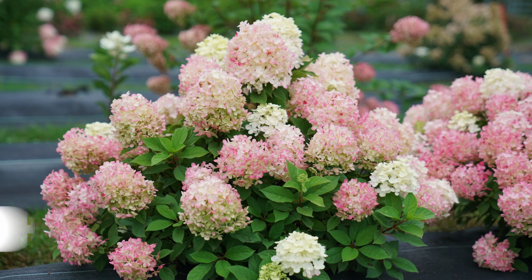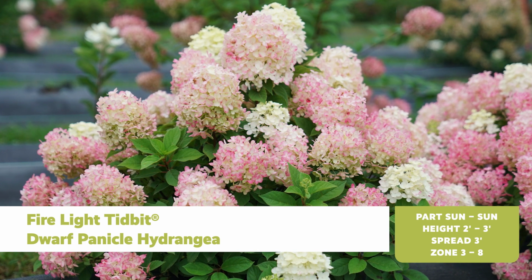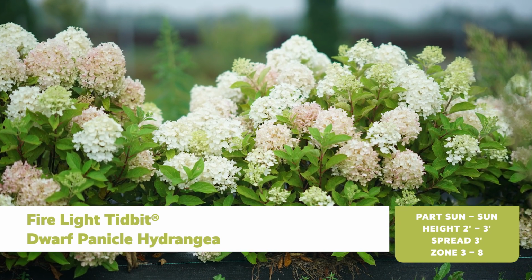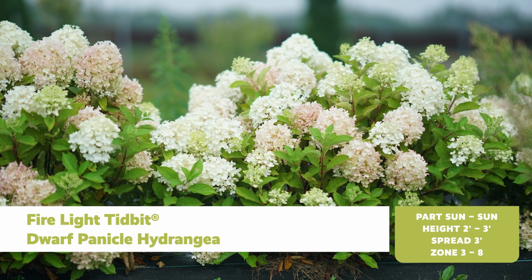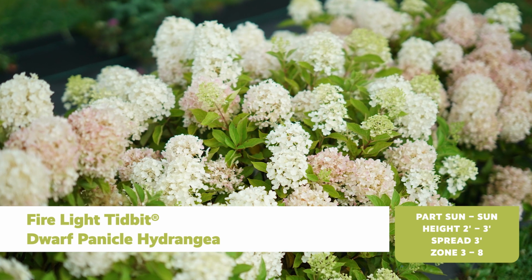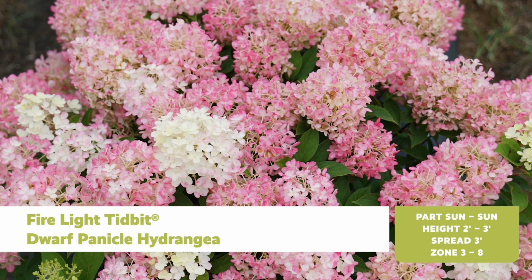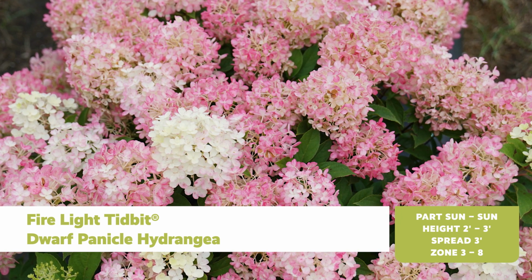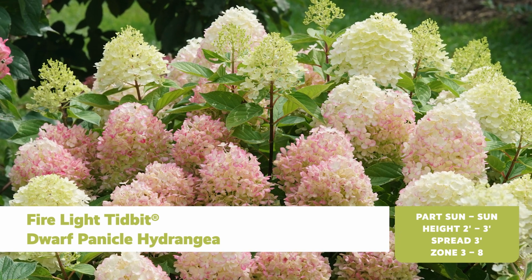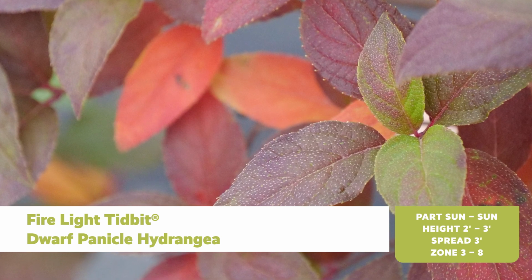A dwarf plant with truly amazing blooms, Firelight Tidbit Panicle Hydrangea pulls more than its own weight. It's small enough to fit anywhere in the landscape, with large enough blooms to illuminate the entire garden. At just 2 to 3 feet tall and wide, this is the perfect little hydrangea for containers or the front of the border. Its late season blooms cover the plant from top to bottom, starting out bright lime green, transitioning to white, and quickly taking on hues of a bright dragon fruit pink. As a bonus, it will often give you a nice display of orange-red autumn foliage.